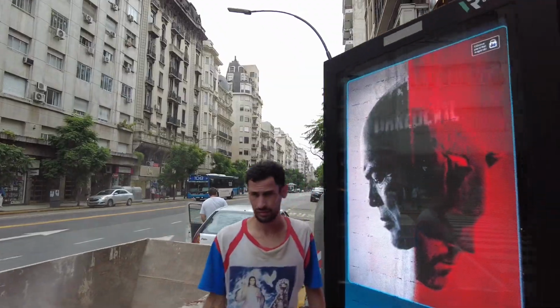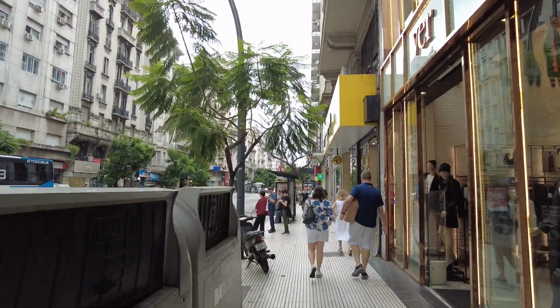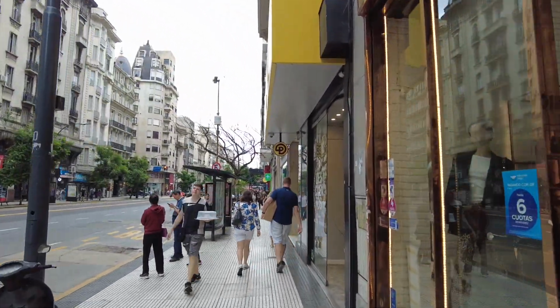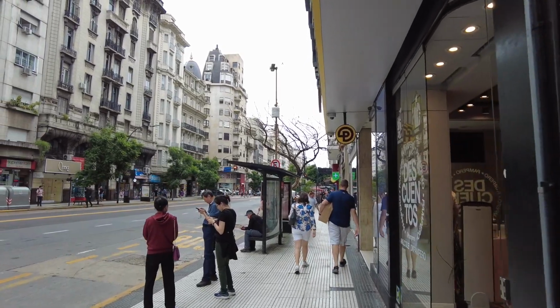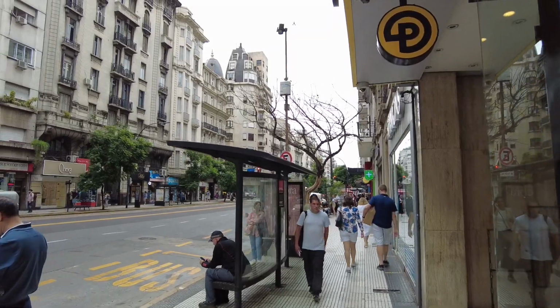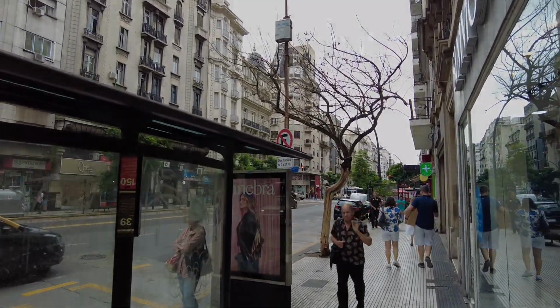The city overall, I would say, is a clean city. Traffic is quite orderly here in comparison to Lima and some other South American countries that we have been in.